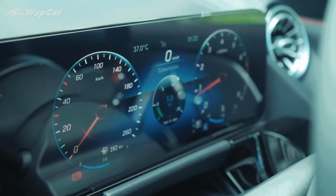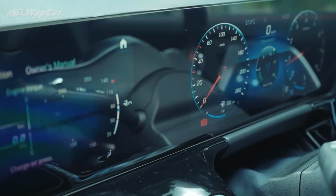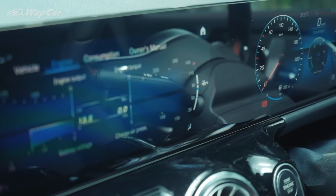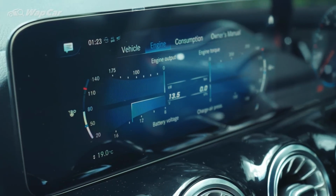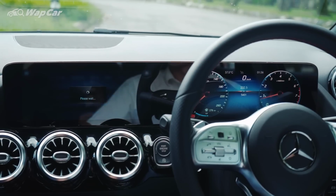The widescreen cockpit is made out of two screens, one on the center and one on the instrument cluster, but they're interconnected with each other. You do get a little bit of a bezel, but it's within your dead vision, so you won't see it anyway. But let's start with the instrument cluster.